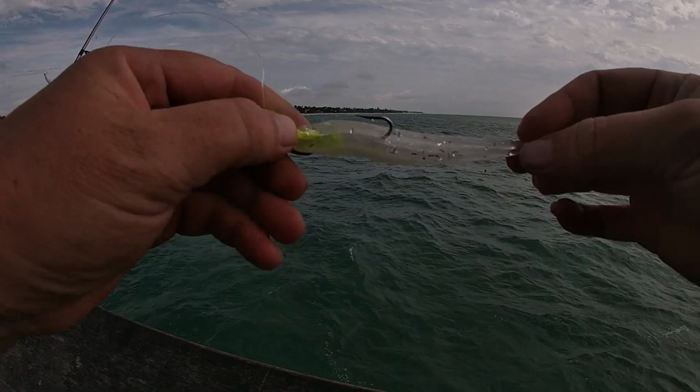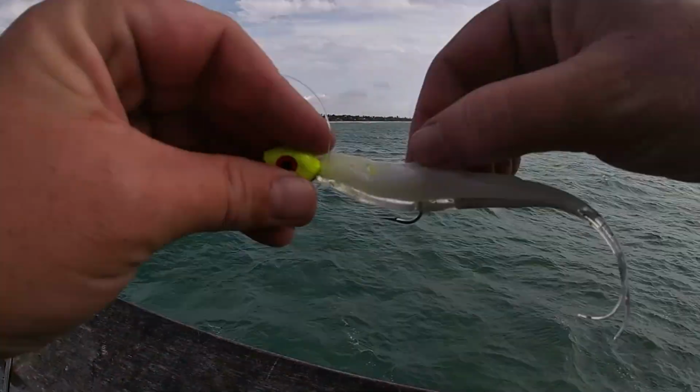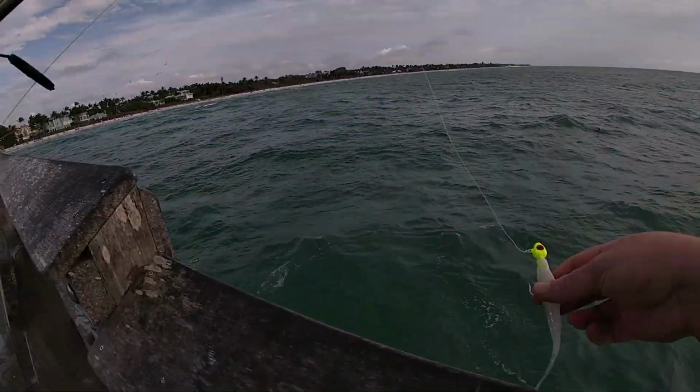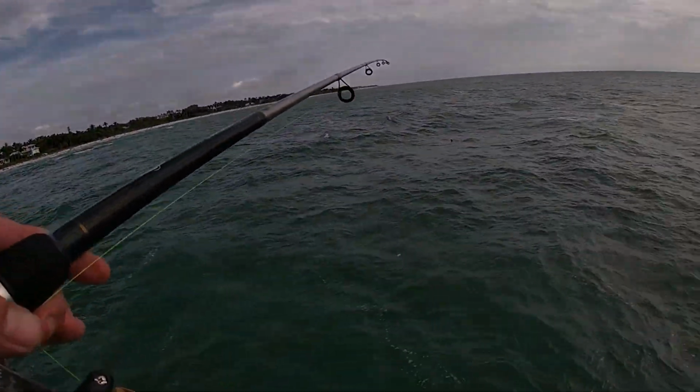And this lure that I'm using right now is hand-poured by a gentleman that works at Serenity Bait off of Davis, so be sure to go check those out. I caught quite a few jacks on those the other day, actually.